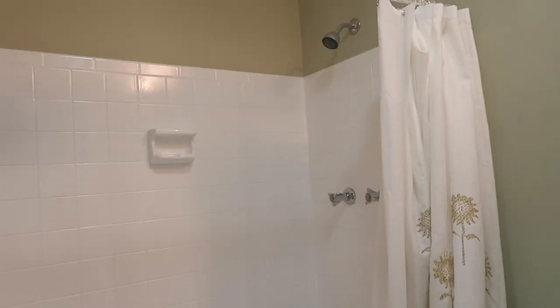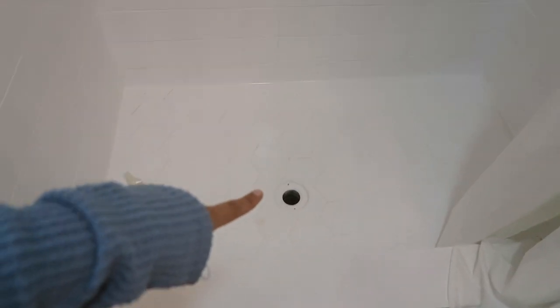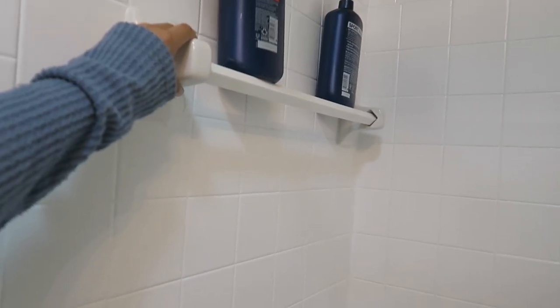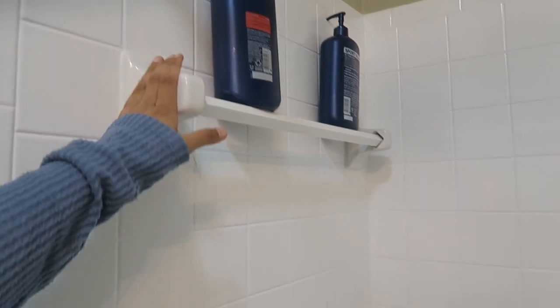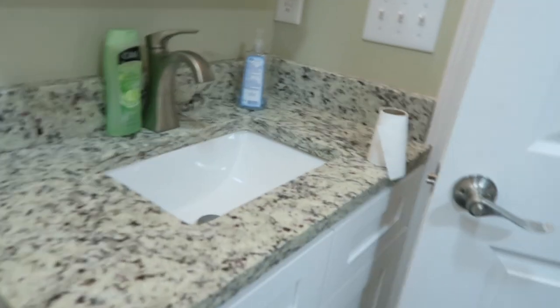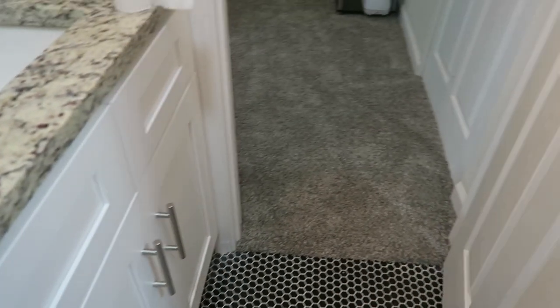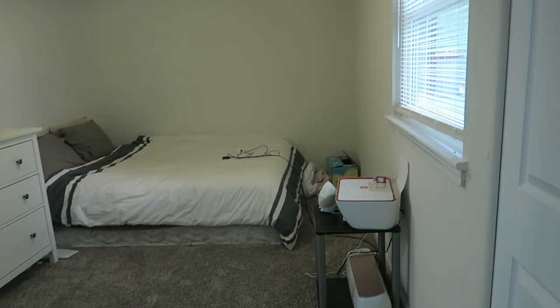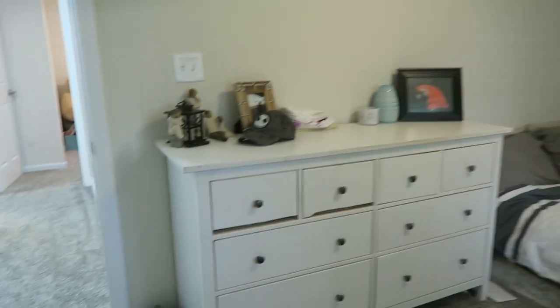But yeah. And a shower. This one doesn't have a tub. And we also haven't bought a drain cover for it yet, for some reason. We don't really use this one. Jake uses it, but I don't, and no one else does. And then for some reason they put the towel rack in here, which I've seen, but it never makes sense to me. So, yeah. That's our little bathroom. So, two bathrooms. Four bedrooms. And yeah, that's it.